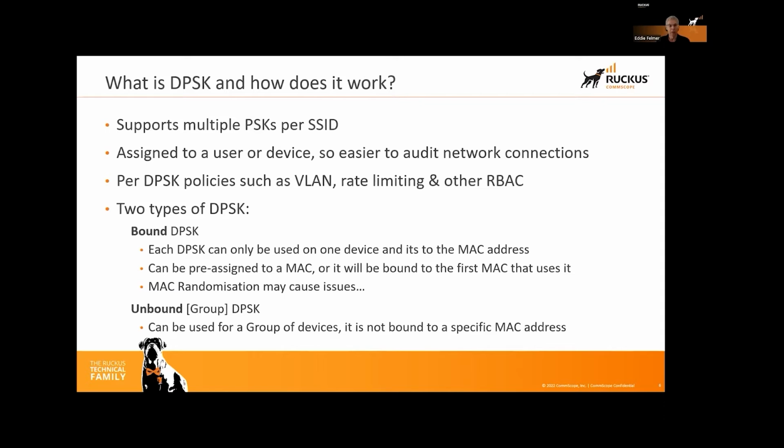Something you've got to be aware of with bound dynamic pre-shared keys is that randomization, or MAC randomization, which is a feature of most OSs today, may cause issues with bound DPSKs that are bound to the MAC address. So if, for example, a user connects to a Wi-Fi network, they are given a dynamic pre-shared key, which is a bound dynamic pre-shared key. When they use that dynamic pre-shared key to connect to that Wi-Fi network, it becomes bound to their MAC address. And if that's a randomized MAC address, if they then go and forget that network and rejoin that network, it will have a different MAC address. So that dynamic pre-shared key will no longer be valid.